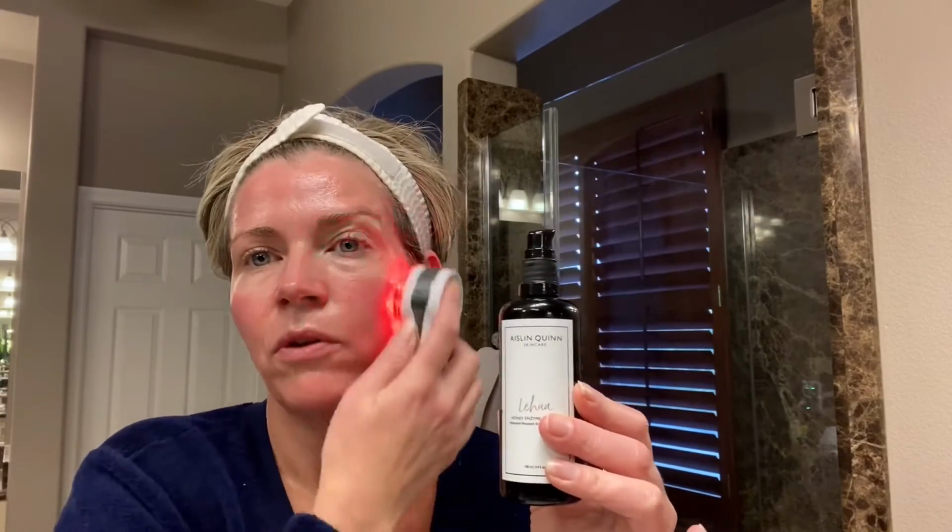And my favorite cleanser to use with the My Skin Buddy is the Ashlyn Quinn Leula cleanser. This is a honey enzyme cleanser, and the longer you leave this on the skin, it gives you a really, really beautiful glow. You just need to leave it on for about 5 to 7 minutes as a sort of like a cleansing mask, and it's perfect with the My Skin Buddy treatment.